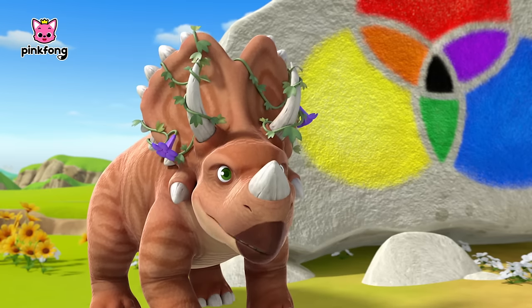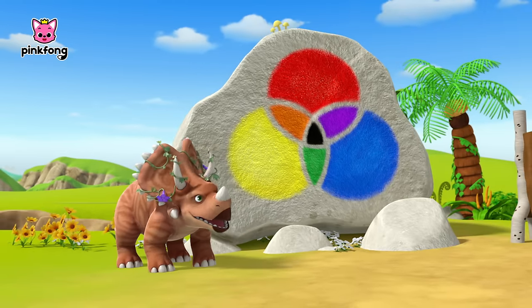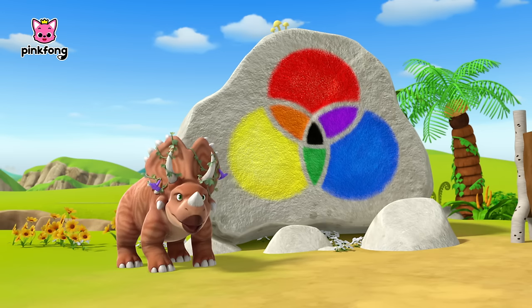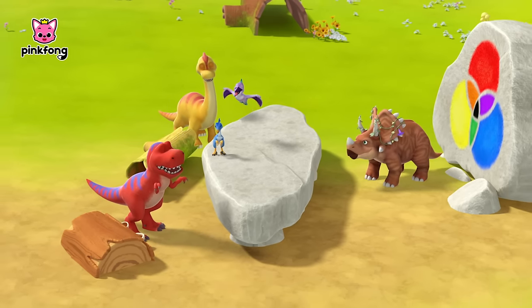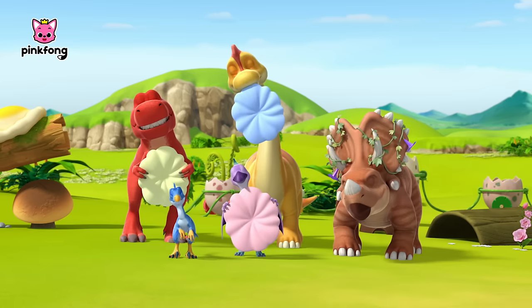We live in a colorful world with so many different colors. Today, we are going to find all the hidden colors around us. Yay! Now then, let the color game begin. Let's go find the primary colors.